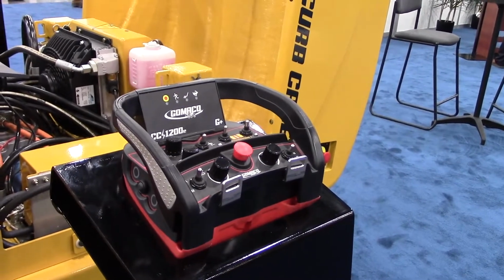It seems like battery is just a tad bit more expensive than the diesel power, but as that price range changes and becomes a little more equal, I think it'll be more accepted.